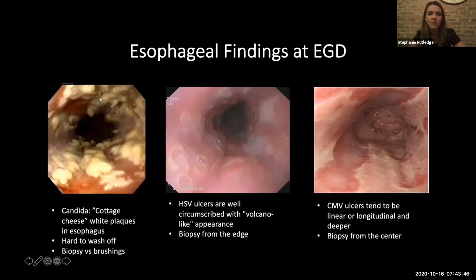Here are some of the different esophageal findings that you can be on the lookout for if you're doing an EGD in someone with HIV. So the candida has that classic cottage cheese appearance. The plaques are difficult to wash off, and you can do biopsies or brushings, which I'll talk about a little bit later on. Then you have the HSV ulcers, which have a small volcano-like appearance. They're more shallow than the CMV ulcers, which are deeper, more longitudinal, and can be linear, stretching down the esophagus.